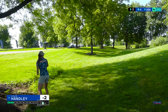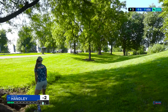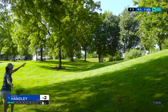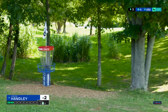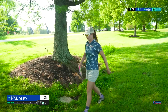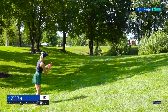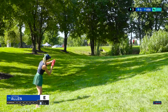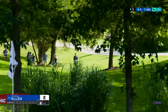This played as the 3rd most difficult hole of the day, with 49% of the field taking a bogey or worse. Holyn's 3rd, getting over that tall grass just outside the circle. The putting's pretty tough too. I don't know if you covered that in your lightning fast hole preview. It's so sloped. Yeah, it's very sloped. And there's some trees in the way. And sometimes I swear you just get caught up in that grass and have nothing.